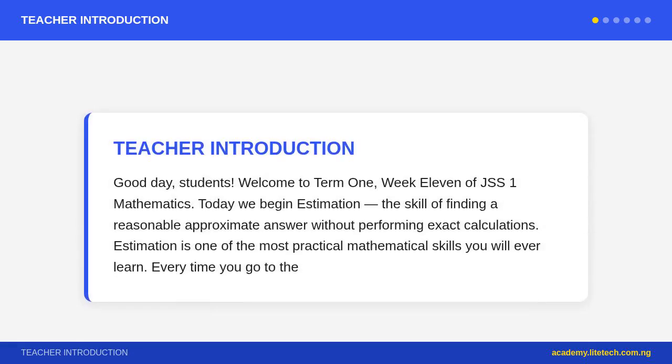Today we begin estimation, the skill of finding a reasonable approximate answer without performing exact calculations. Estimation is one of the most practical mathematical skills you will ever learn. Every time you go to the market, estimate whether you have enough money before you buy. Every time you read a news headline about Nigeria's population or budget, you are dealing with estimated figures.